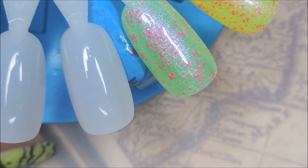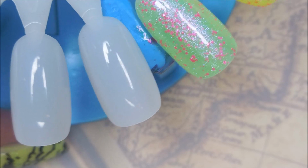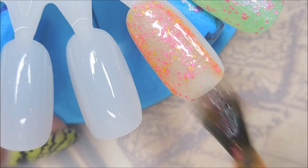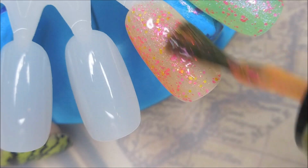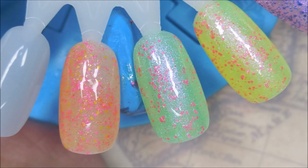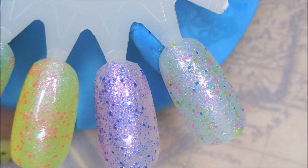Just, oh, it's stunning. And then Hot Chicken Summer is this orange one here. I am loving these. These are so different. So cool. I love that deep shimmer that's running through them. Those are stunning. Okay, we're going to roll back to the very beginning and do a second coat.